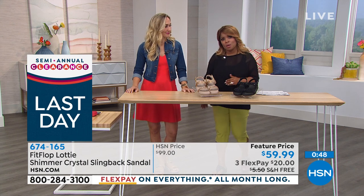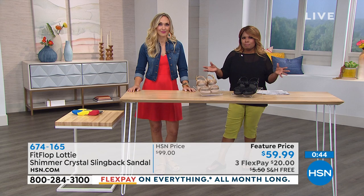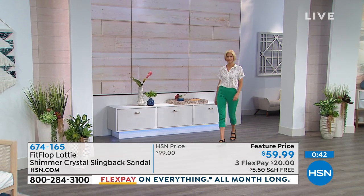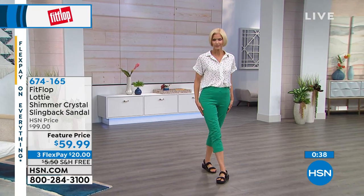If you don't want to have the open back, or you want something that's a little bit more polished, the sling back. Yeah. And it's just a $10 difference. It's still a great value, but it might be something that you prefer.